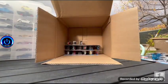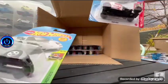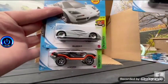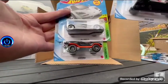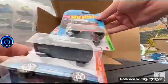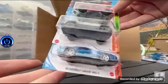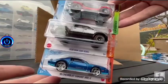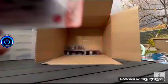Good. All right, all right. Mod Rod. There's your McLaren F1. Okay, hang on one second, guys. Glass case, fantastic, in the Geoterra. Is it getting something? I saw Geoterra there. Another Geoterra in black. Okay, 2020. Ram 1500 Rebel. And then the Chevrolet Camaro IROC Z.